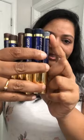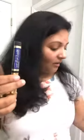Some other matte shades that again work for anyone are granite and denim. Where did I miss onyx? Granite is a gray shade, denim is a blue shade, and you can wear any of the eye colors as your eyeliner. I think I missed out on that. You can wear them as a mascara too, but you need something like a disposable wand, which you can get off Amazon, and then wear a colored mascara too. Denim is a perfect one for eyeliner. Onyx I have always used as my waterline and also as an eyeliner.